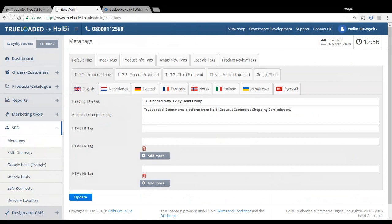So as we can see here, this is the default title. Now, it is specific for this particular front end and this language. So we could specify a different title or different description or different keywords or whatever else for other languages or for other front ends if we wanted to. Same stuff happens with this index tags page. Index is the main page of the website, and you can set it to be something completely custom or just use default tags. Product info, again, could be set to something specific, how you want it to be set up, or it could inherit the properties from default tags, and so on and so forth. What's new, specials, product reviews.